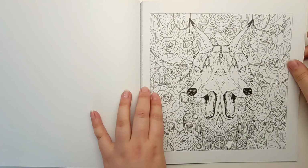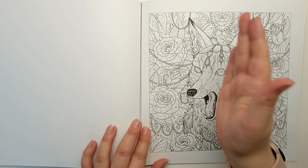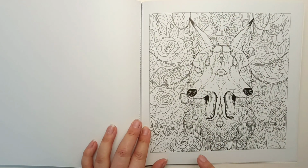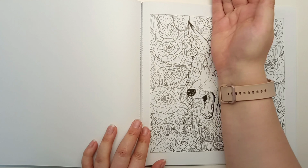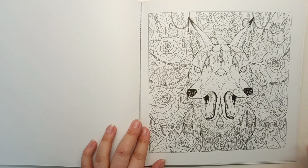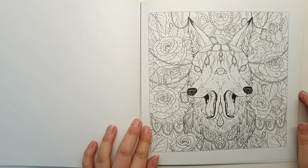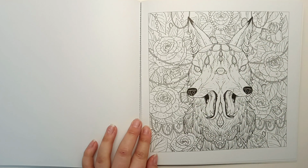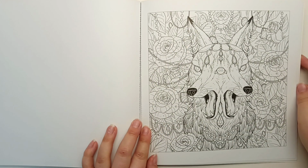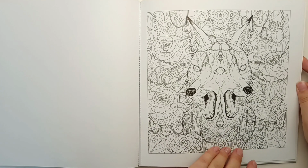Oh my gosh, that is almost psychedelic, isn't it? This sort of reflected look. In fact, it doesn't look as daunting when you just see half the page, but when you have the mirror image, it is terrifying. But you've got this very scary looking beast in the middle with all these beautiful roses around the outside, loads of jewels. This is a bit of a crazy image. Love it though.